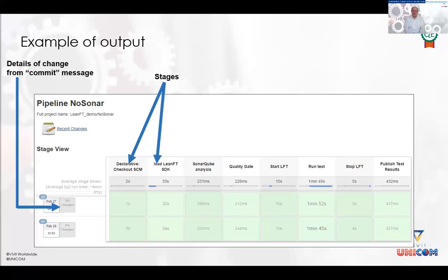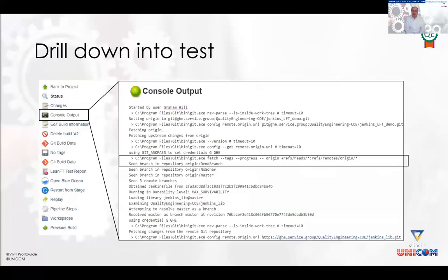The stages I've already covered. These are effectively like column headings in this report, but that is defined as stages within the Jenkins files. Within Jenkins, you've got the option to drill down into your tests.